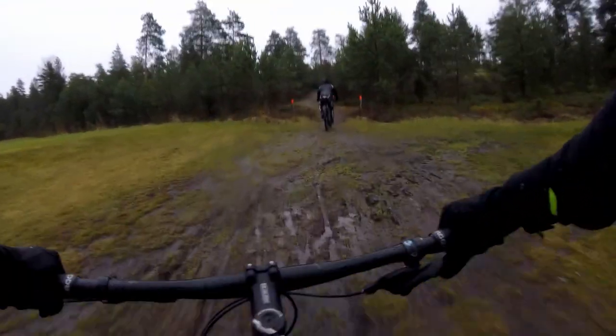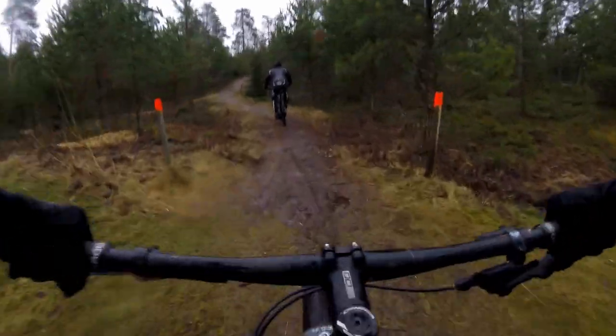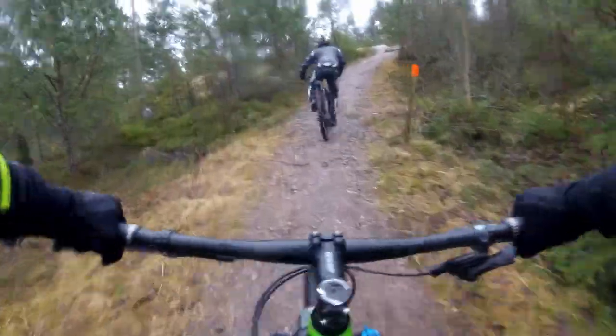Okay, there we go. Uusikaupunki, Kasarminlahti. Today I'm riding behind the local rider, Ville. And we start with this little climb into the technical rocky section.